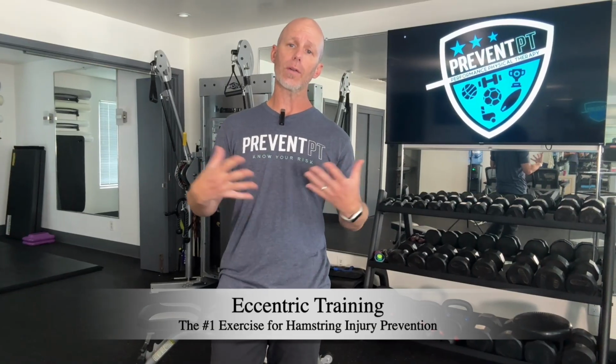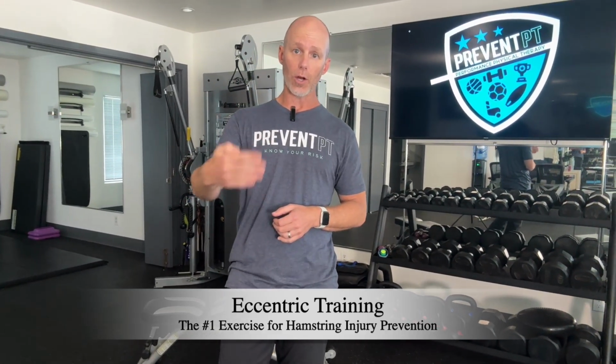So this is a strengthening of the hamstrings in a lengthening fashion. This is shown in study after study to be one of the most important modifiable risk factors to help reduce your risk of a hamstring injury in your season, right? Very simple. It's a strengthening of the muscle while it's contracting in a lengthening fashion, all right?